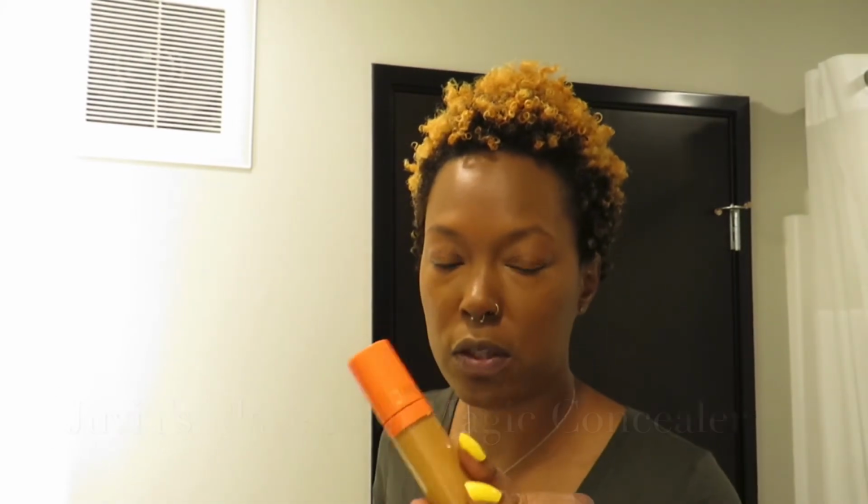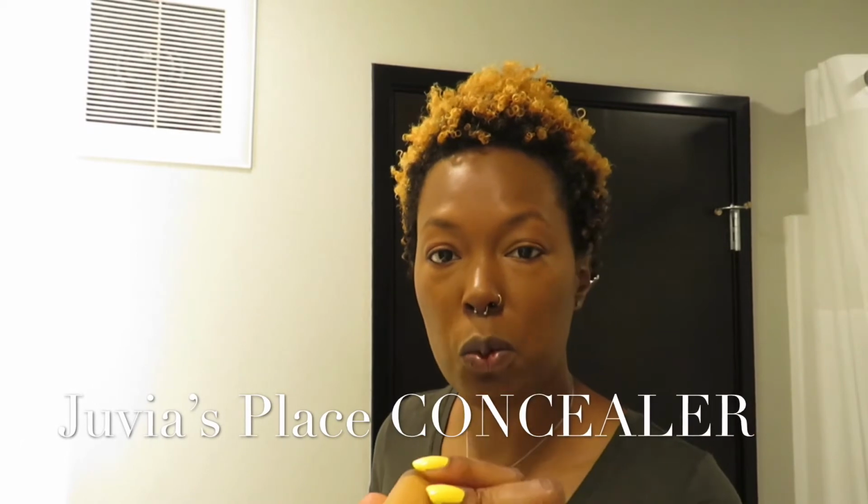Okay, we're going to follow up by using a bit of Juvia's Place foundation. This is in shade 12. I will say with full transparency, especially since this is not my first time using the matte Too Faced Born This Way foundation, in my experience, keep your concealers to a minimum, especially if they have any bit of oil in them, because it will speed up the process of time in which the foundation has the ability to break down, meaning allow oil to break through.